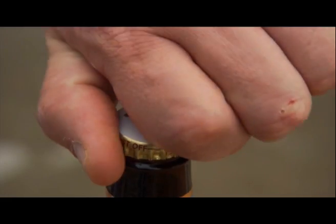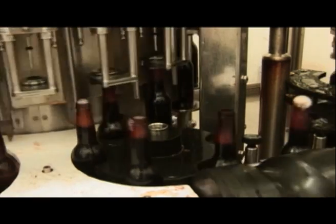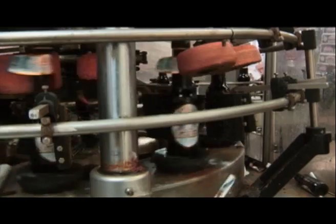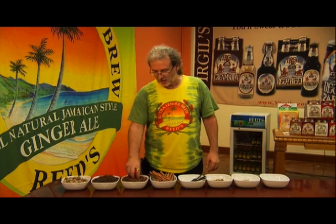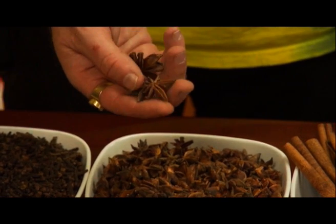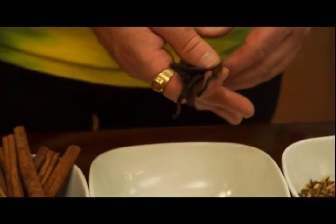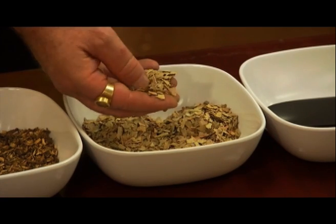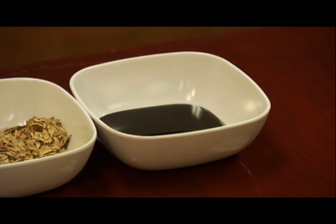Topping his list is Virgil's, a company which Chris purchased from the previous owner in 1999. Since then, he's come up with his own unique recipe for microbrewed root beer. We're somewhere halfway between those really hardcore root beers and a commercial root beer. We're using nutmeg, and this is the whole nutmeg. Generally, it's ground. Then we use cloves, the star anise, that comes from Spain. We use the cinnamon sticks. Cinnamon comes originally from Ceylon. We also use the vanilla beans. We like to use the Madagascar vanilla beans. Licorice comes from France. And then wintergreen, very large part of root beer. Almost every root beer has it in America. Molasses. It's a sweetener, but it has a lot of health properties, and it's a wonderful flavor, too.